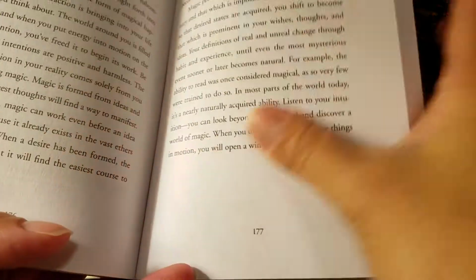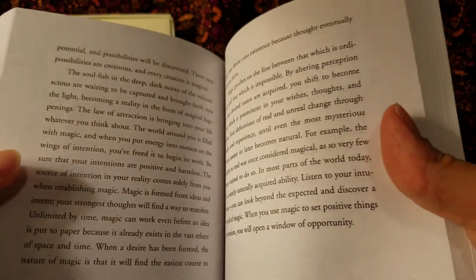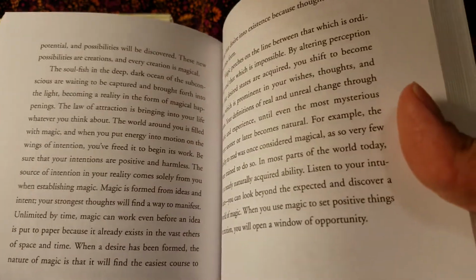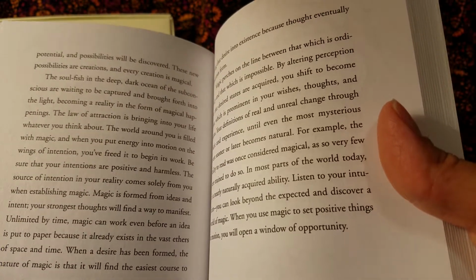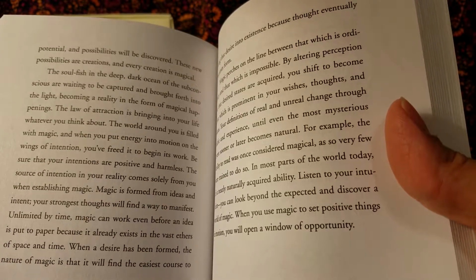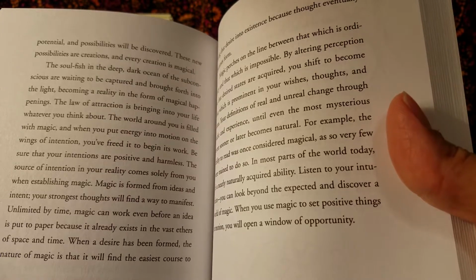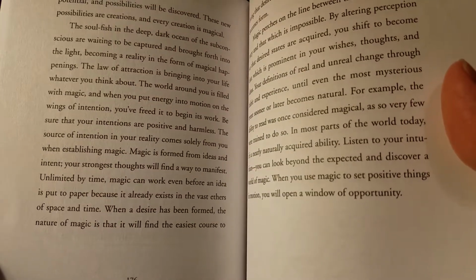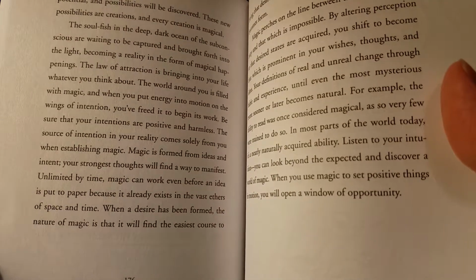Reach into the well of potential, and possibilities will be discovered. These new possibilities are creations, and every creation is magical. The soul fish in the deep, dark ocean of the subconscious are waiting to be captured and brought forth into the light, becoming a reality in the form of magical happenings. The law of attraction is bringing into your life whatever you think about. The world around you is filled with magic, and when you put energy into motion on the wings of intention, you've freed it to begin its work.